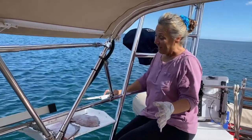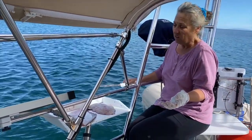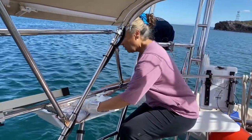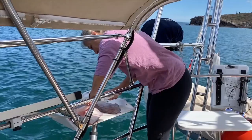Our new filleting table is in a bit of an awkward position, but I'm trying to do it so I don't get too much guts and stuff on the boat. Everything goes over, so that's nice, and it's just kind of awkward, but I'm working it out. So now I'm trying the second one. Let's see, this way. See how I do.